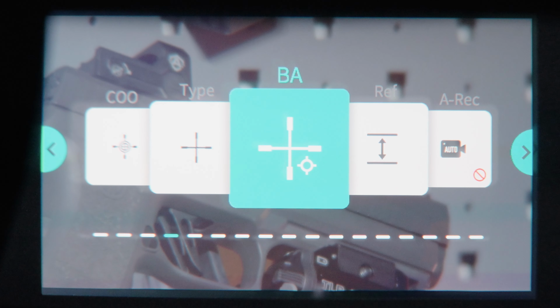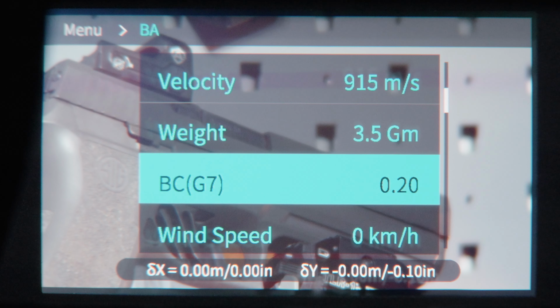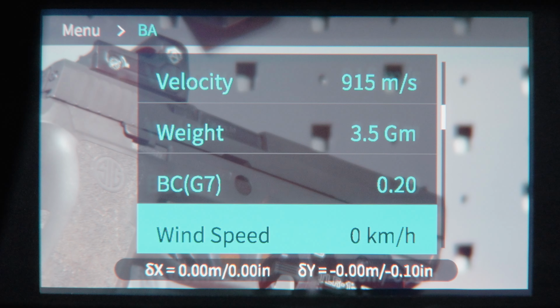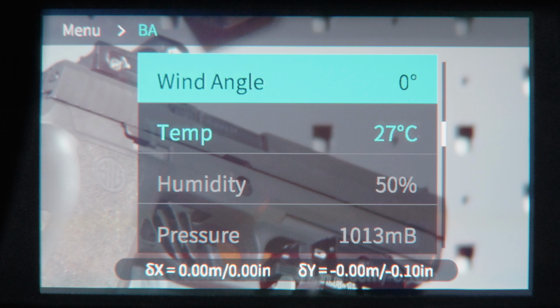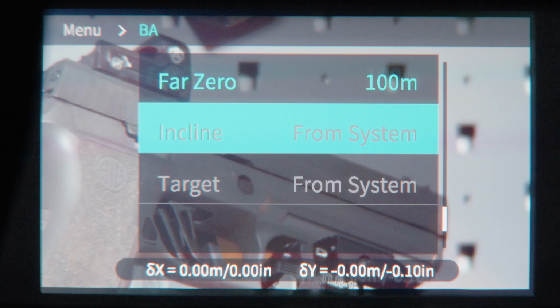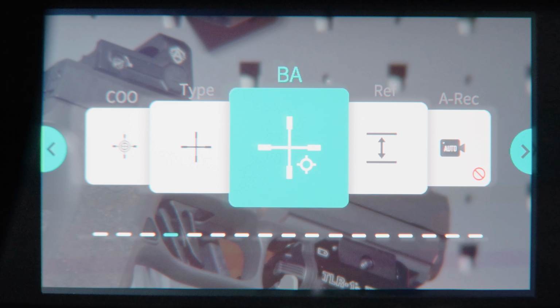Now BA is your ballistic calculator. I do want to caveat that whenever you're using a digital ballistic calibration system, it's really only as accurate as your input parameters. So you can see here, if you do end up using this optic, these are not going to be your factory settings. I did play around with it fairly successfully on my end, and more on that to follow. But here's where you put in your input parameters for that system.